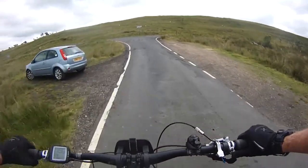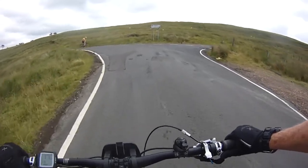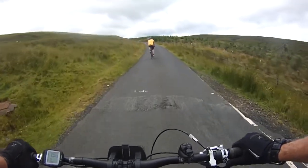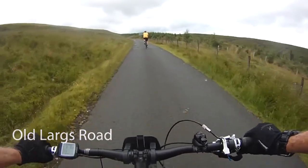After passing Loch Thom, the road meets the old Largs Road, which crosses the hills from Greenock to Largs. Here we turn right, heading uphill towards the watershed at 275 metres. The road climbs steadily along the valley of the Routenburn, which flows north into Loch Thom.